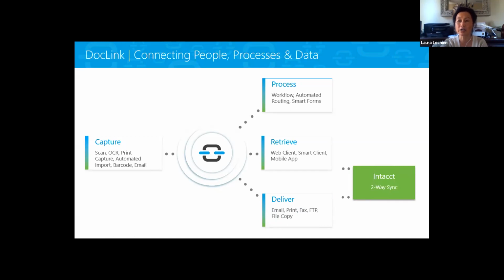So with DocLink, our system is fully code integrated with Intacct. Data is being passed back and forth between the two applications in real time. You will be able to access the documents within Intacct, but you also will be able to access documents within DocLink as well, because you have a lot of staff that don't have access to Intacct. Additionally, a lot of your customer and vendor information is already in Intacct. So let's reuse that data to minimize data entry and to minimize data entry errors.